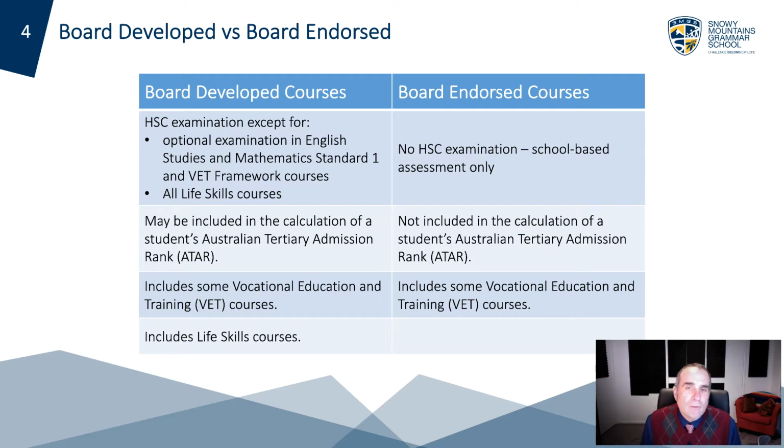The board developed courses are included in the calculation for your Australian Tertiary Admission Rank, otherwise known as ATAR. Board endorsed courses are courses that NESA endorse. Obviously, that's why it's called a board endorsed course. You won't come across too many of those unless you take one of the VET courses, which may be a board endorsed course.